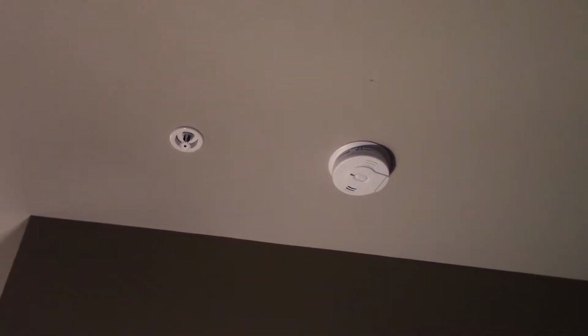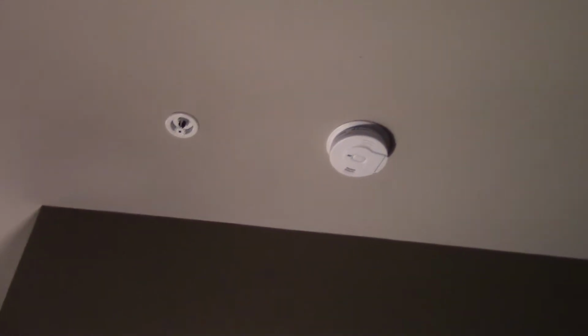Got a smoke detector and a sprinkler on the ceiling. Definitely something that you want to see for safety. What's that mark there? Is that dirt or is it alive? I think it's just dirt. Yeah, that looks just like dirt.